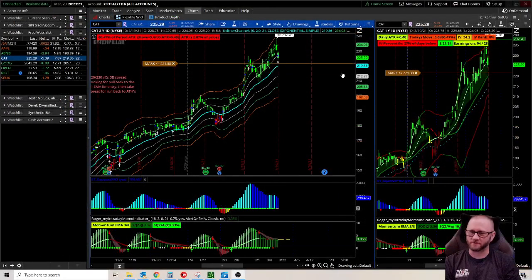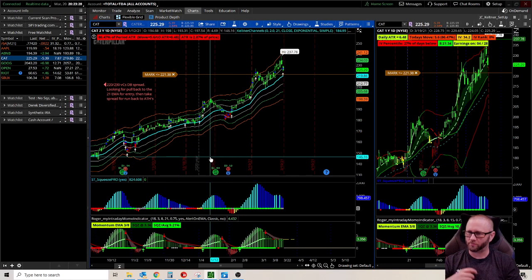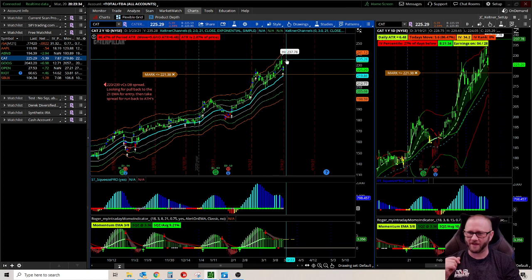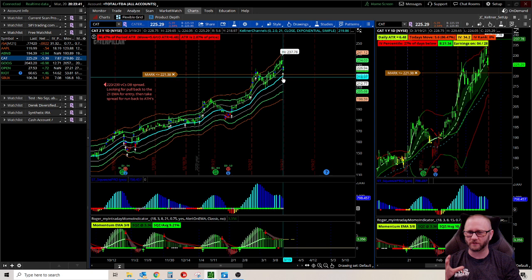Next one is a debit spread. Now I'm watching CAT here because I really like it. I play CAT and I play DE on almost every single pullback. So what I'm looking for is to have CAT, and that's Caterpillar for those that don't know, pull back to this 21 moving average.